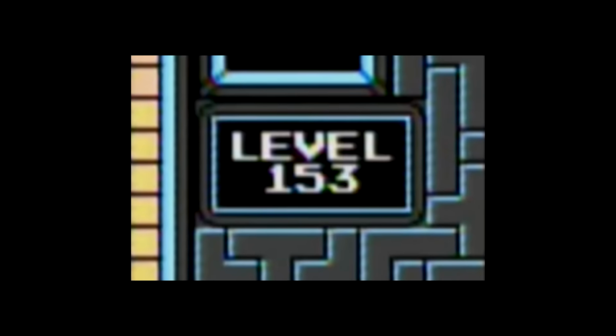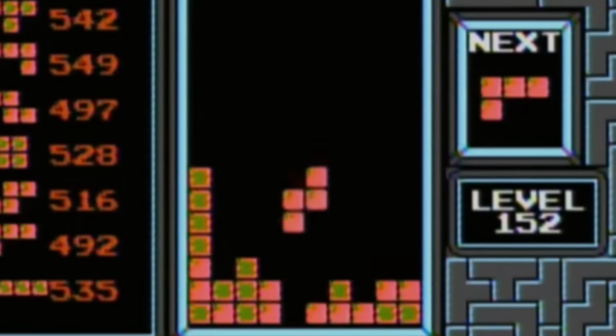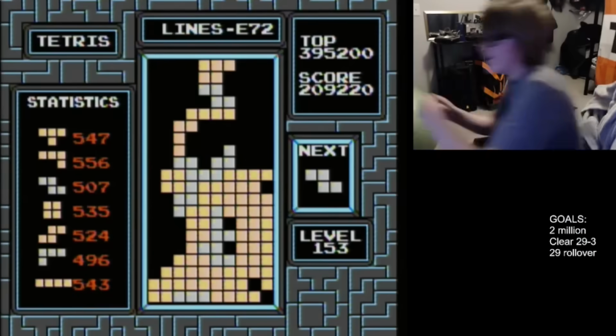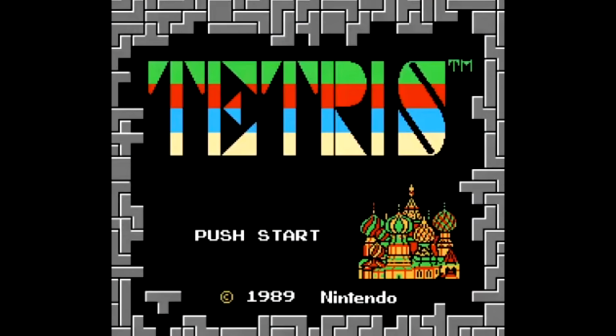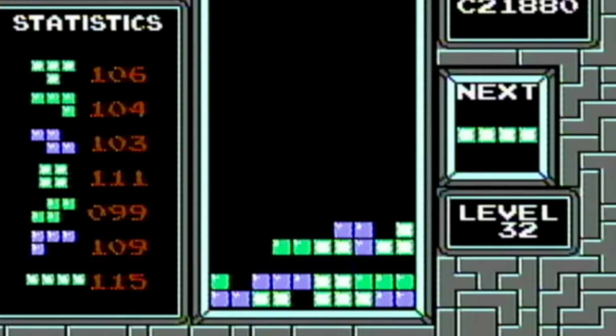All of a sudden, Fractal had serious competition in getting the first game crash. Scooty was just 2 levels short. Now, he was playing on Tetris Gym, so even if he'd made it to 155, the game wouldn't have crashed. But now, Scooty realized how close he was to making history, and he too switched to playing on the original cartridge.